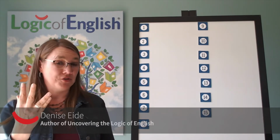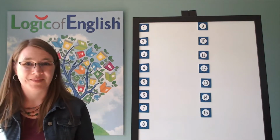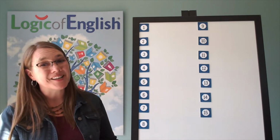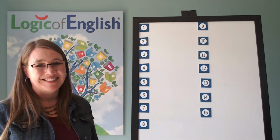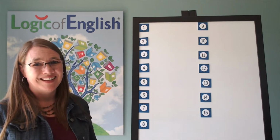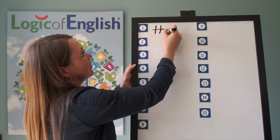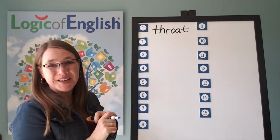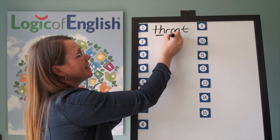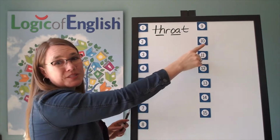Th, O, two-letter O that you may not use at the end of English words. T. Go ahead and write throat. Sound it out as you write it so you get all of the phonograms. Excellent. Now help me to write it. Throat. Th, O, T. And how will we mark it? Well, underline the th and the O. Let's sound it out. Th, O, T, throat.